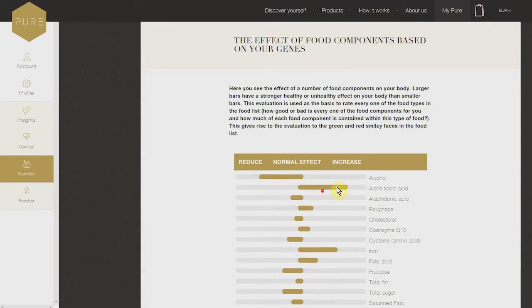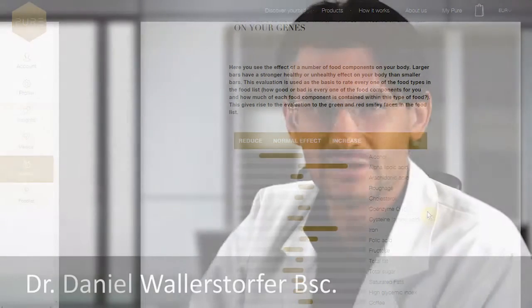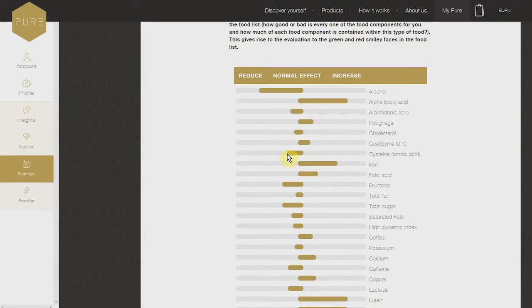So here you will essentially find an overview of all of the different genetic tests that we did for this section, and it will tell you if you should increase or decrease certain nutrients in your nutrition. Now, this is for your information. We later have a way of enabling you to very quickly choose which types of food are healthy for you and which are not. So in this section, if the arrow is in the middle or the bar is in the middle, it means that this has a normal effect on you. So if it's known to be unhealthy, it is still unhealthy for you, but it's not specifically or very unhealthy. And if it's more in this area, it's healthy for you.